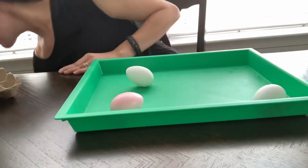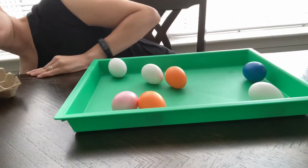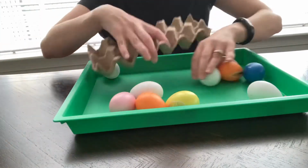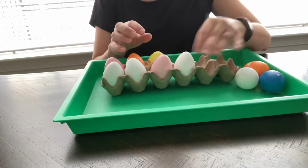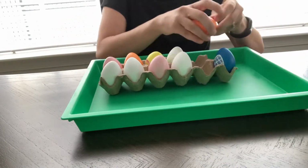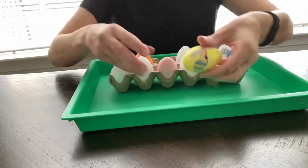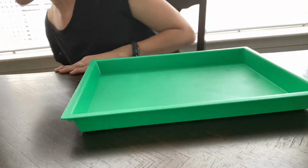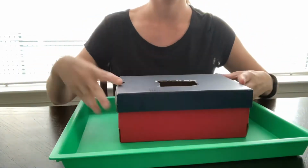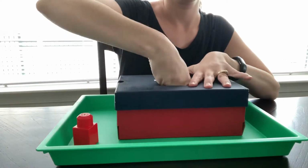Egg hunts do not only happen in the spring in this house. I have pretend eggs that I let Lennix hunt for during the cold winter months too. Feel free to let your child decorate them with stickers and markers as well. Make your own mystery box and have your child guess what's inside. Also, no peeking.